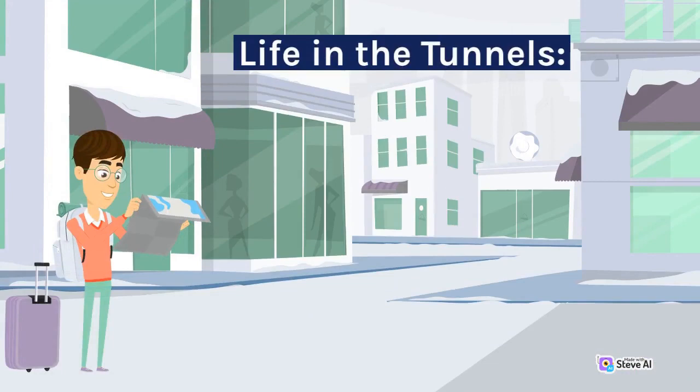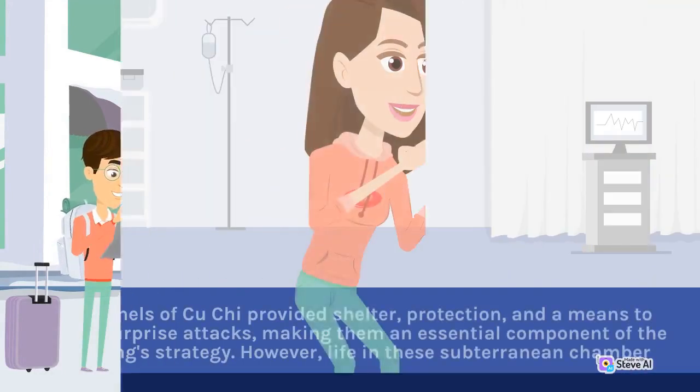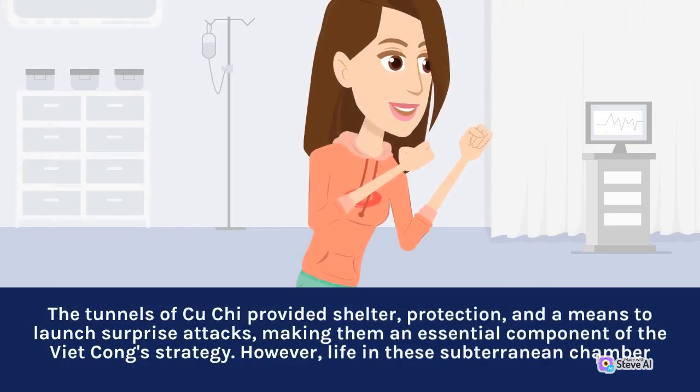Life in the tunnels. The tunnels of Cu Chi provided shelter, protection, and a means to launch surprise attacks, making them an essential component of the Viet Cong strategy.